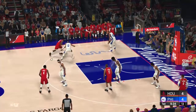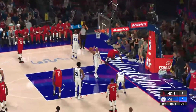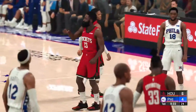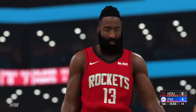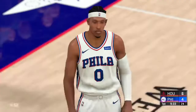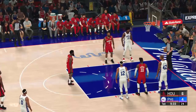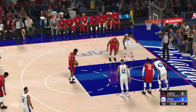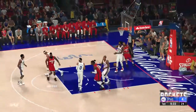Harden against Richardson. Whistle blows. Bucket is good. And he'll have a chance at the line to make it a three-point play. Boy, he is looking confident. Love how they're using him so far. Yeah, that's because he's getting his number called early. I mean, he's doing his part to help carry the offensive load. He throws it good, James Harden.